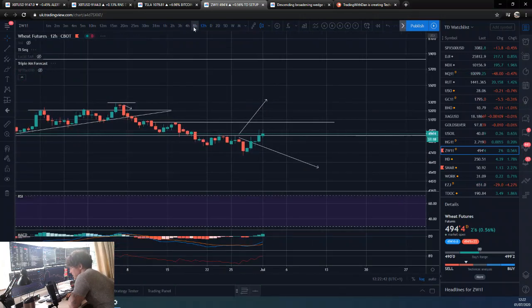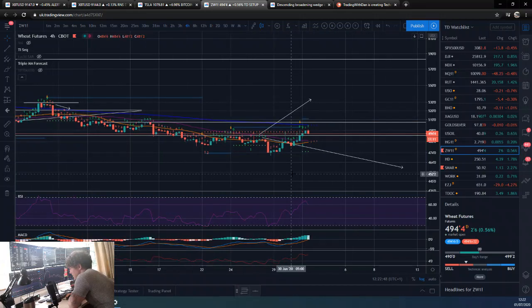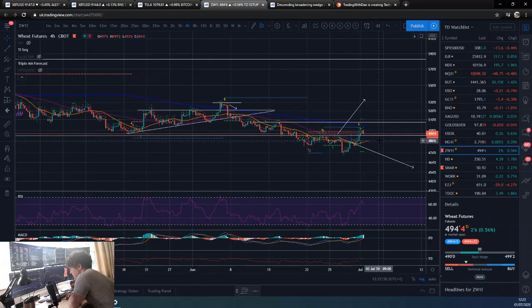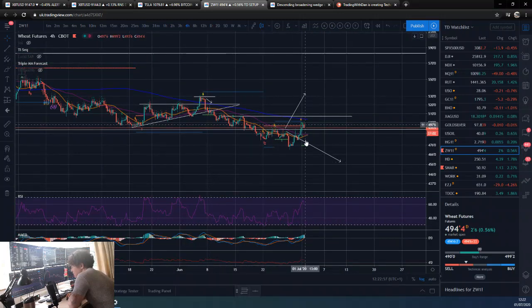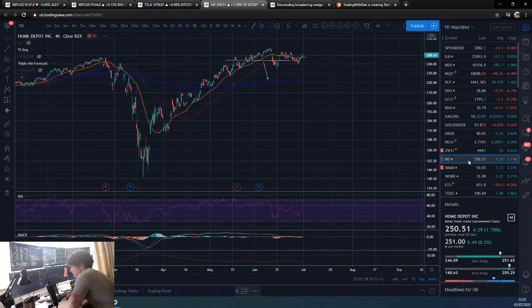On the daily, on the 12 hour, I mean, we had a 9 there, didn't do too much. And the 4 hour, yeah, 4 out of 9 here, maybe giving us a bit of resistance after breaking through this horizontal. But I wouldn't expect this to push up, but we'll see what happens. We've got clear defined levels really.